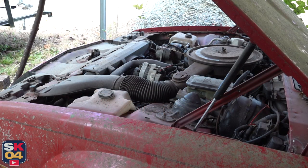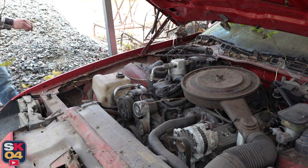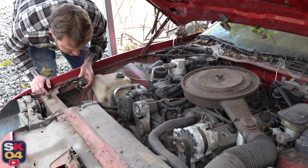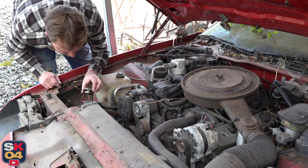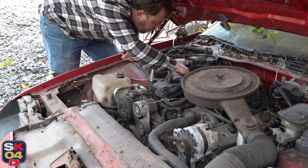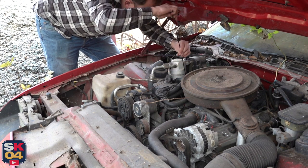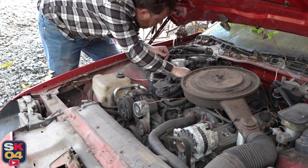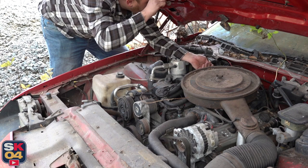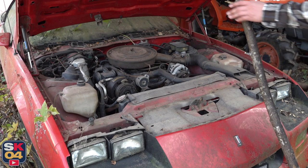What I find really cool though is this car looks for the most part to be unmolested, especially in the engine bay. It's all in its original configuration, just filthy. You can actually see the fuel injection sticker on top of the air cleaner. So it is really nice to see something like this. Somebody hasn't gone in and tried to butcher it or do a carb swap or something like that. It looks exactly as the factory intended it. So that's going to make it a little bit easier as far as diving in and figuring out what to do next.